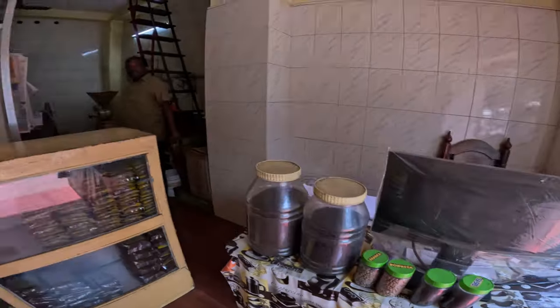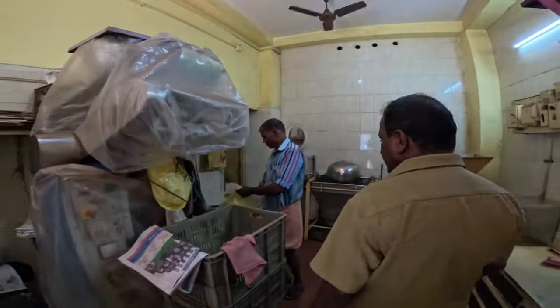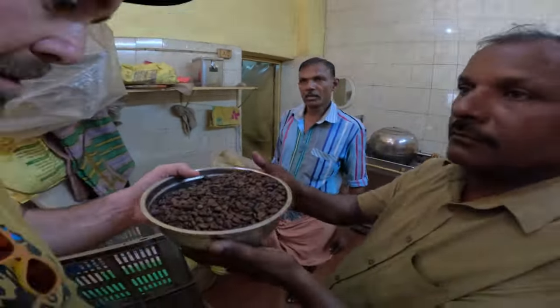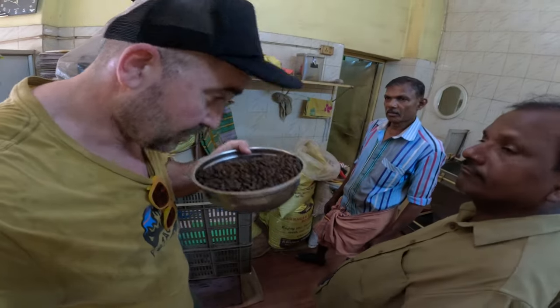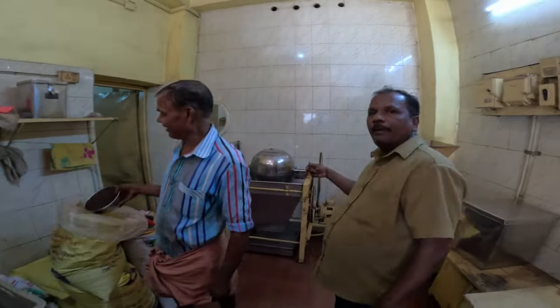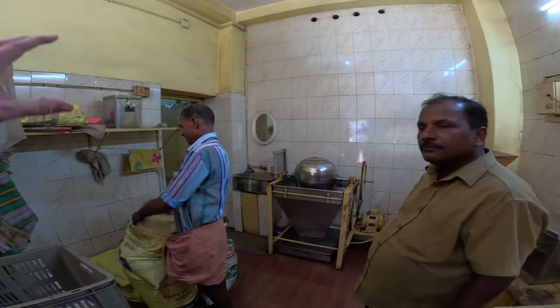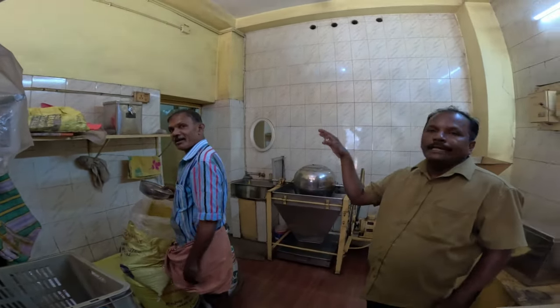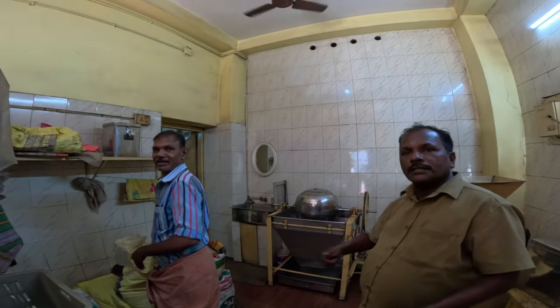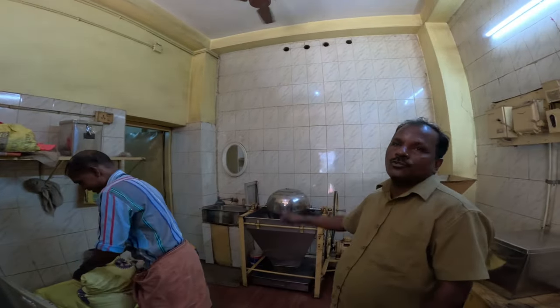This is a very famous brand in Cochin, Davis. Very good coffee. So, local coffee roaster. It's Arabica. Smells good. He also roasts, packs and cleans it. And these coffees come from the mountain area. They buy at the auction, then roast it and make it powder and distribute it to all the small shops.